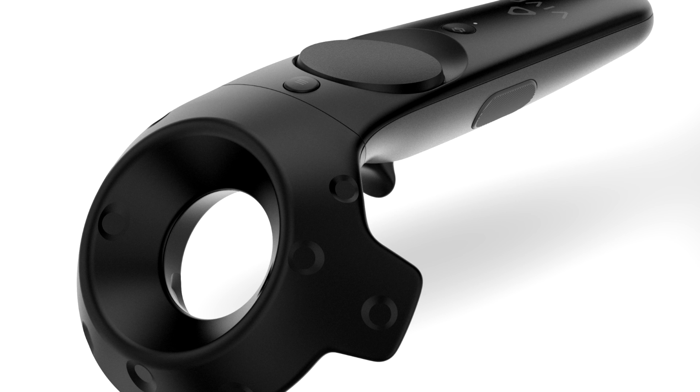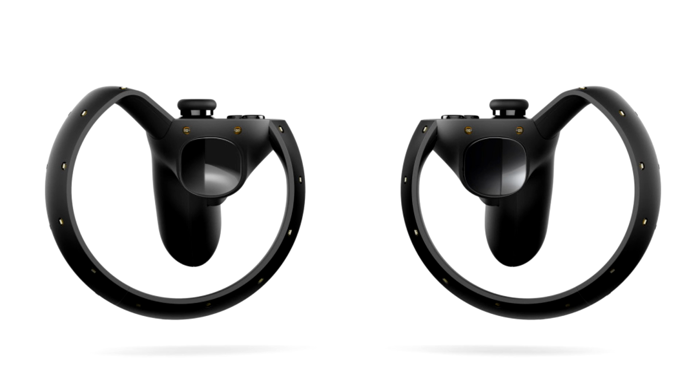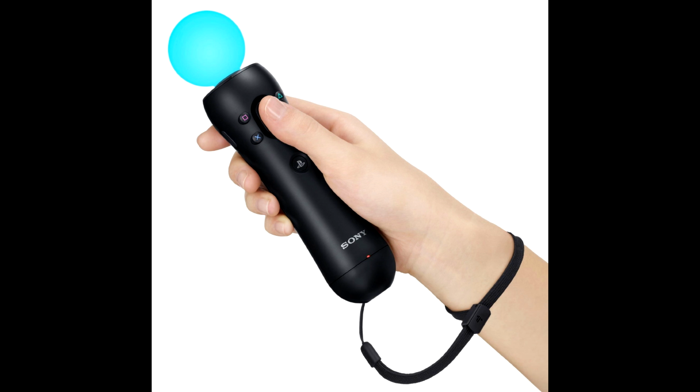Controllers. There's not really too much to say here about the controllers involved. The HTC Vive and Oculus Rift both come with their standard handheld controllers, the latter powered by another IR LED system. Rift is also capable of supporting the Xbox One controller. The PlayStation VR supports either PlayStation Move, Sony's motion controller, or a DualShock 4.